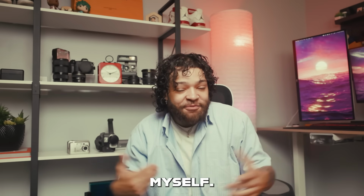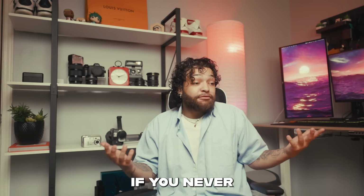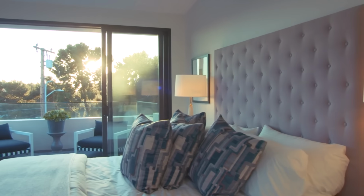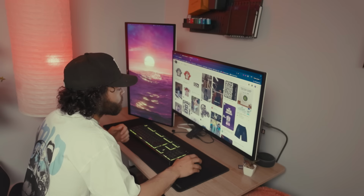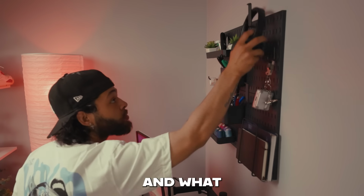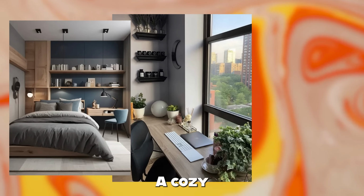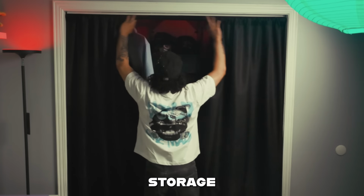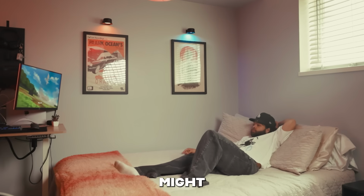The next thing you need to establish is what you actually need in your space on a day-to-day basis. I mean, guys, there's no point in having a TV with a large stand in your room taking up valuable space if you never use it. Space is very essential when working with a limited budget and potentially smaller areas, so spend some time deciding what you truly need. Think about your daily routines and what items you use on the regular. Do you need a dedicated workspace for your computer, a cozy place to study, or extra storage for clothes and belongings? Prioritize these necessities over items that you might rarely use.